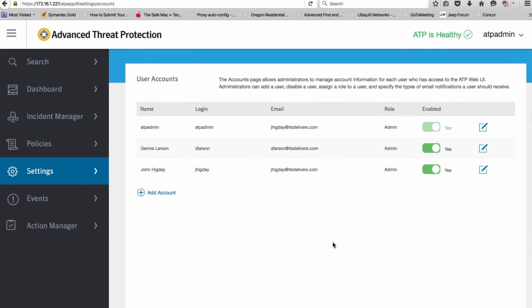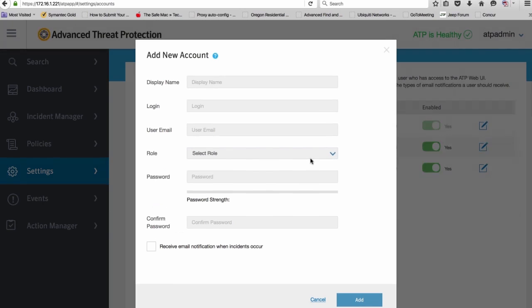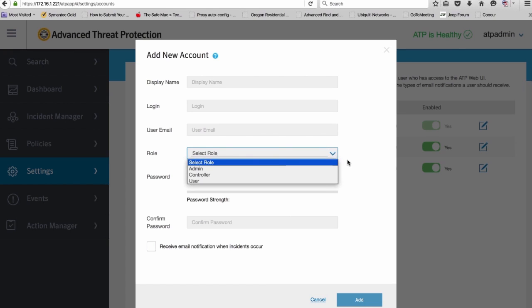In the accounts, it's pretty easy to set up. The accounts are what you can do with an account and how you can do it. In this case, all three of these. Dennis Larson is another one of our ATP administrators that manages the network. But you can go in and edit the existing account and change whatever you want. You can also add a new account, and there are different roles. So you can select a role. Is this a user, somebody that can only look at things and not make changes? Or is it a controller, or an administrator that you're allowing to make all those changes? So that breaks that down.